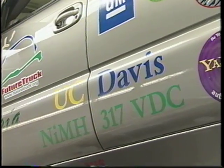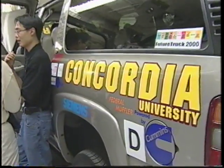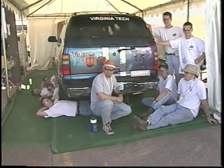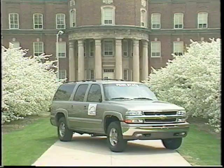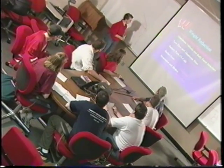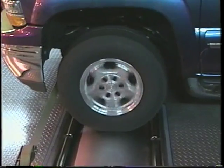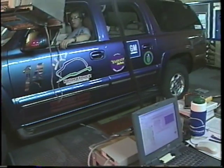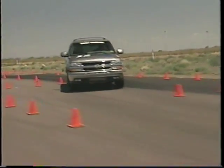After submitting a formal design proposal, 15 top engineering schools were selected to participate in the two-year competition. To get the team started, General Motors gave each student team a new Chevrolet Suburban and $10,000 for materials. The challenge each team faces is to develop an alternative propulsion system that can increase energy efficiency while producing near zero or zero emissions, and still provide all the comfort, safety, and performance that consumers expect.